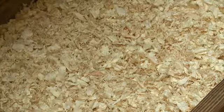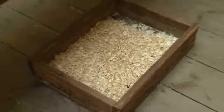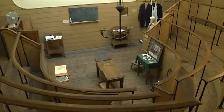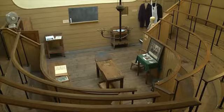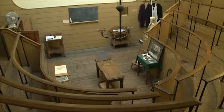Below the operating table, there was a wooden box filled with sawdust or wood shavings. This collected the blood from each operation. But often, there was too much blood, so in the end, they built a false floor. The blood could be washed away and collected in the space between the new floor and the original floor.